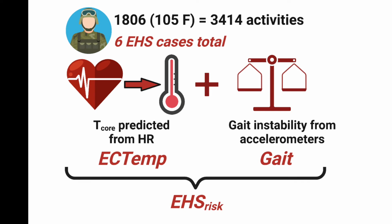This was the aim of a new study from the U.S. military, testing over 1,800 soldiers performing over 3,400 individual physical exercises, ranging from timed runs to marches with full packs.